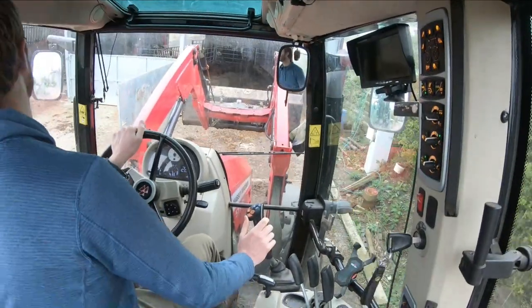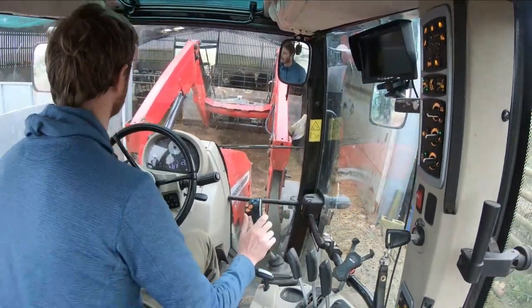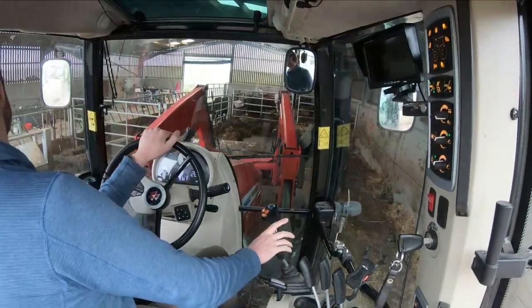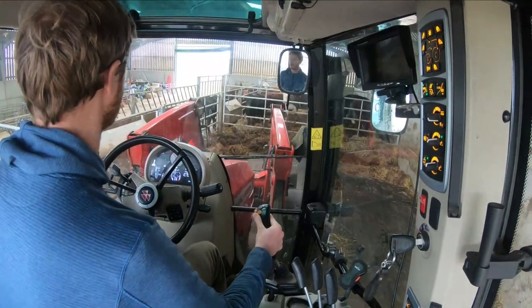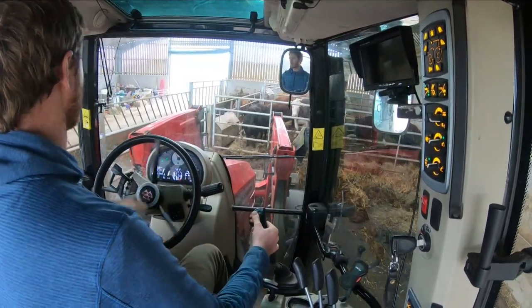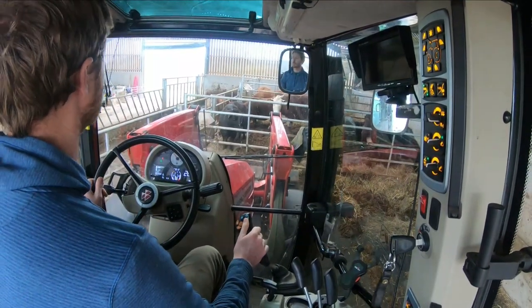Right, so I think we're on to what is probably going to be the last scoop out of here. I suspect we'll probably need to use the fork to just get the last little bit in so we can actually get it in the scoop.